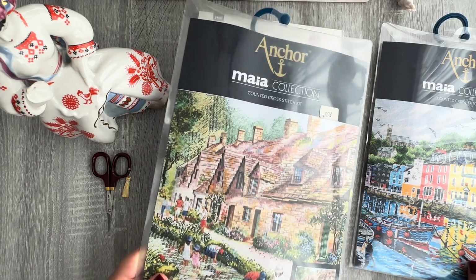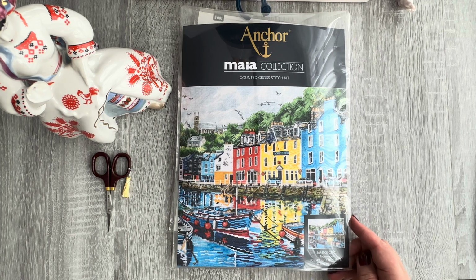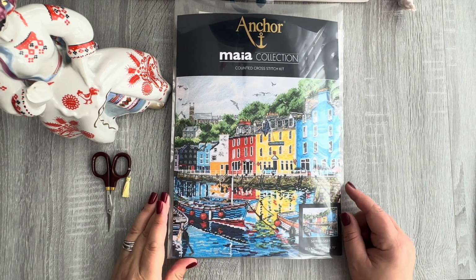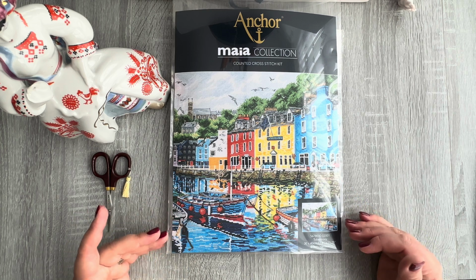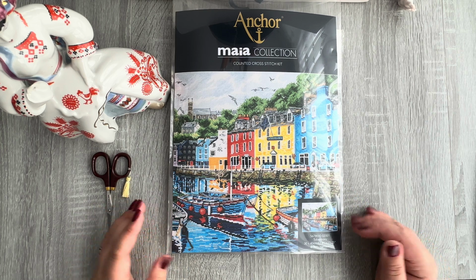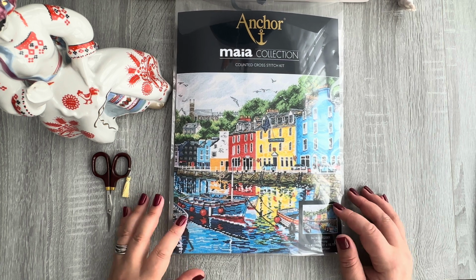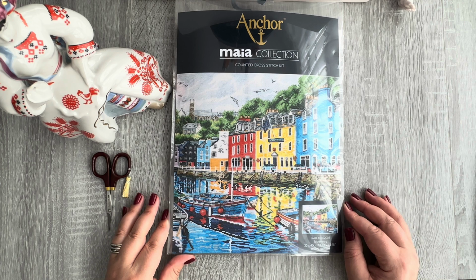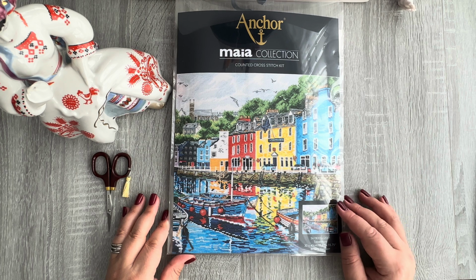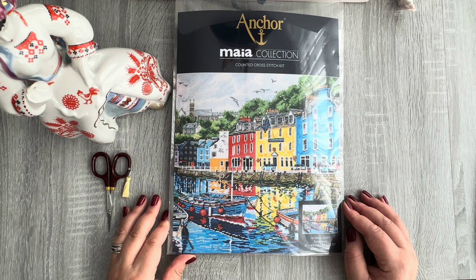But I knew that there is one more design. Because there were 4 designs released by Terry Harrison, and Tobermory is this one. I knew about this one. They didn't have it in the shop. It wasn't there. And I asked the lady, she said, okay, you can look online because these kits are online as well. I looked online, and it was out of stock. So this one was out of stock, unfortunately, but I wanted it so much.